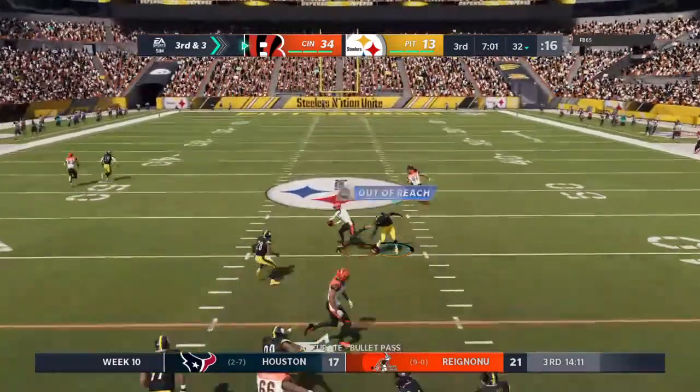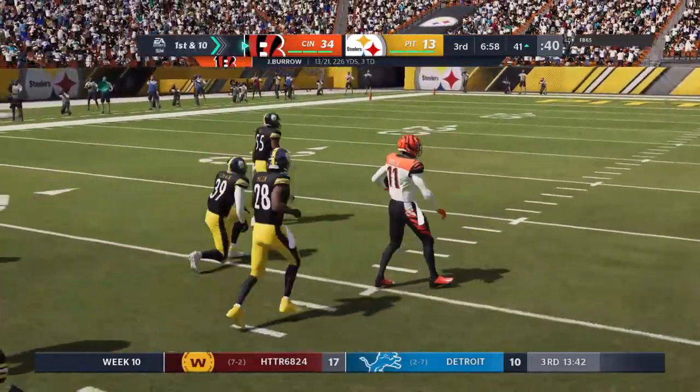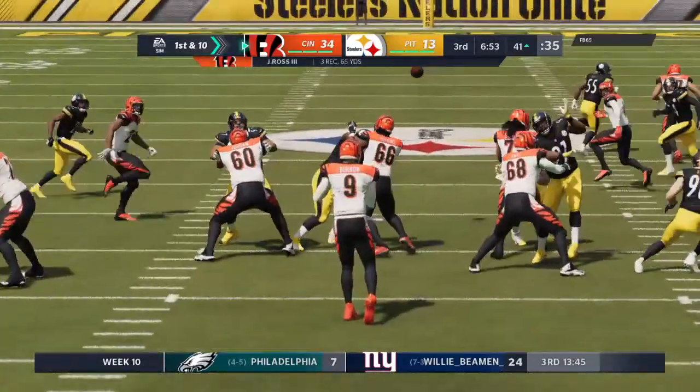Burrow on third down. Got a man open. It's Ross. And he'll have it past midfield, almost to the 40, before being taken down. They give him 27 yards on the third down conversion. Bengals.